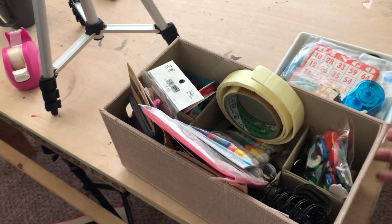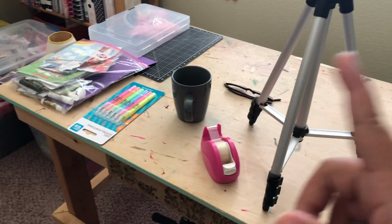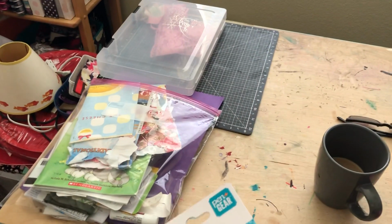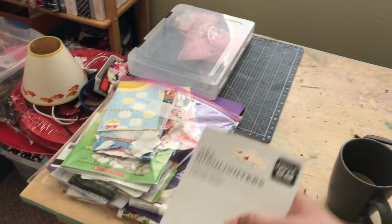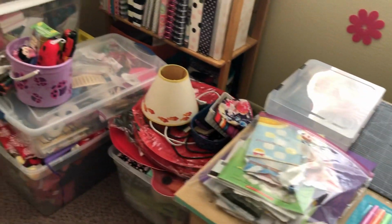And then another container of things that I use, coffee. Tripod. I just purchased this today at Walmart. It is by Pen Gear. These gel highlighters. And then some stuff that I want to smash. There's the mess of ladybugs.